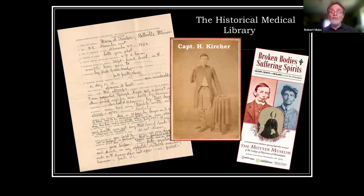a questionnaire of a select group of veterans. They got names and addresses of these veterans through the War Department. And one of them was Captain Kirker. You saw his head and shoulders a moment ago, but this is him after his discharge from the military. You see he's missing an arm and a leg here. He completed a questionnaire. This is just one page of it to give you a flavor of it.